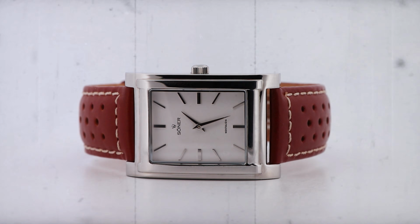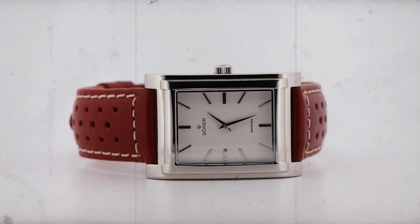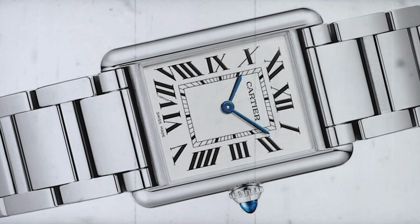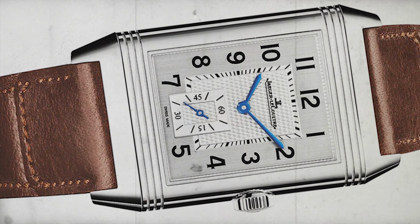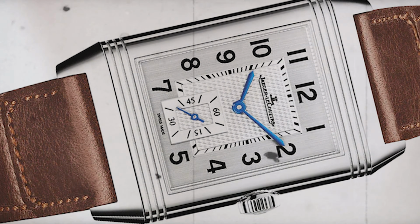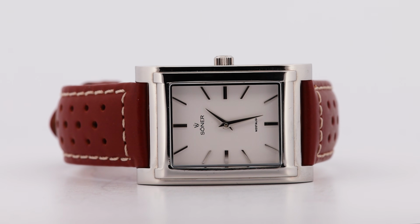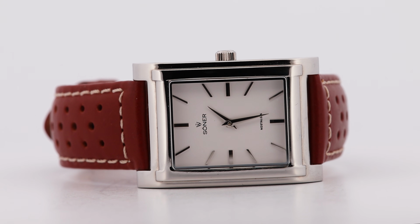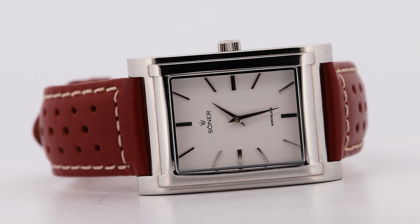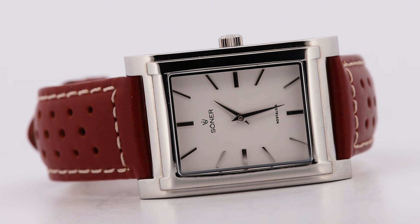The lovely square watch. Love it or hate it, you can't deny that certain square watch models have achieved iconic status in the horology world, becoming timeless classics that hold significant cultural and historical value. For example, the Cartier Tank and the JLC Reverso are iconic square watches that have really stood the test of time. And it's the timeless appeal of watches such as these that really contribute to the rectangular watch's enduring popularity in the world of horology today, not least in the Microbrand world.